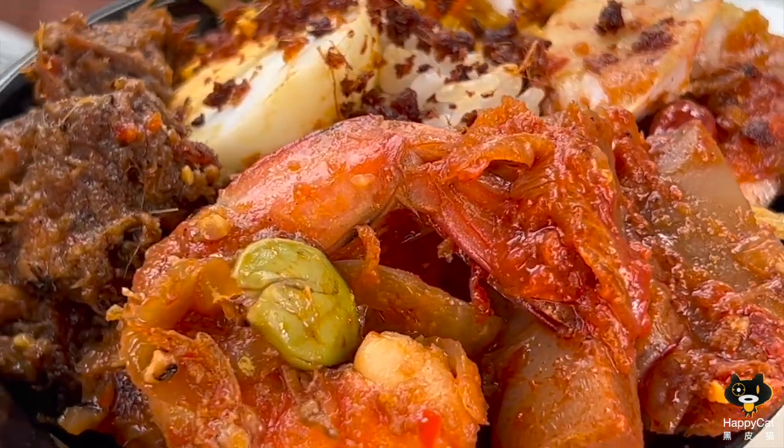Given the right opportunity and the right circumstances, hopefully in the near future we will be able to expand to more stores.